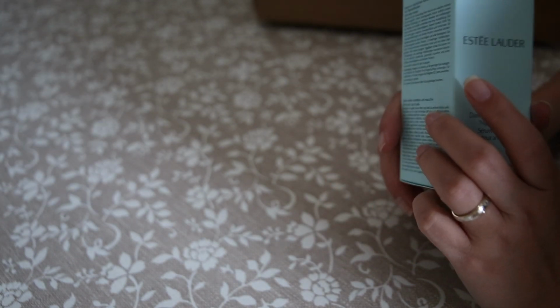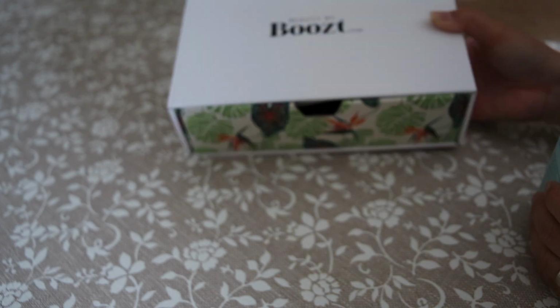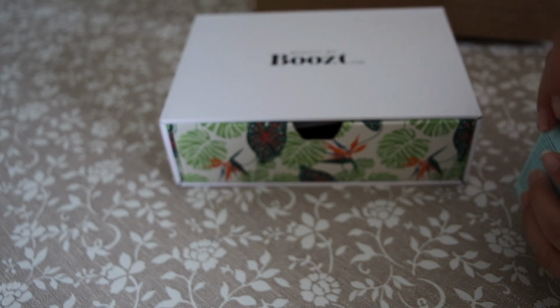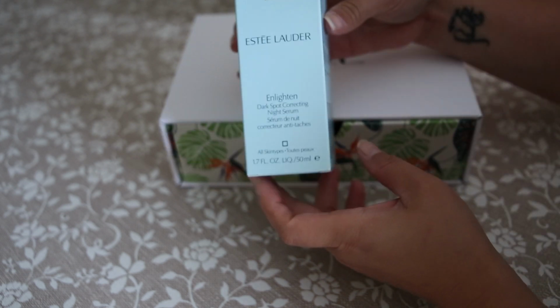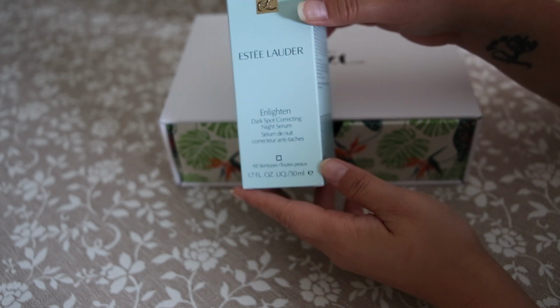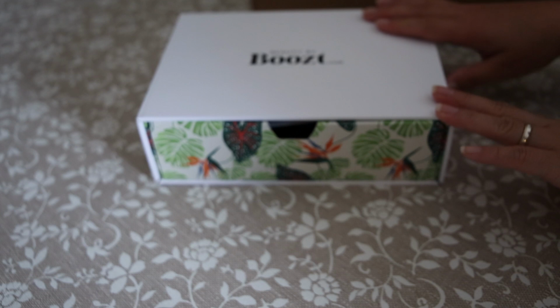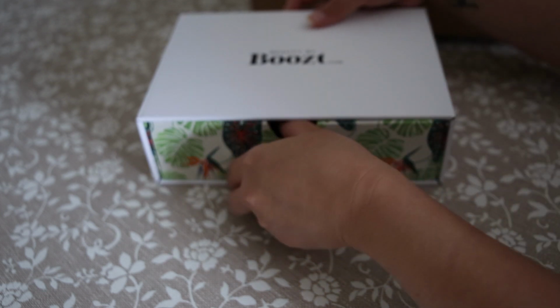Hi guys, so today I wanted to show you the contents of the beauty giveaway box that I got from Boozt.com. This one, and I got this because I bought this cream. It's every woman's best friend. Okay, so let's proceed to the opening of the box.